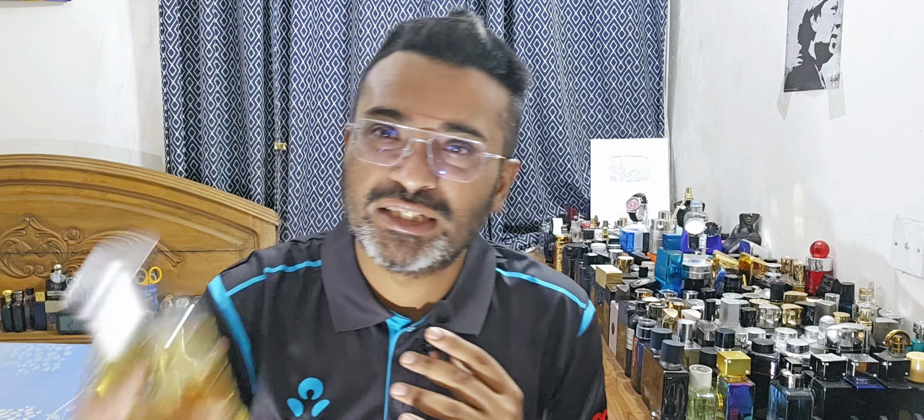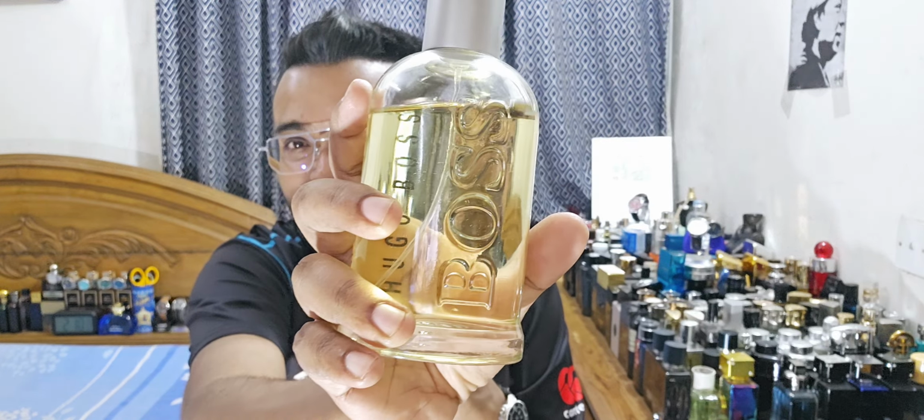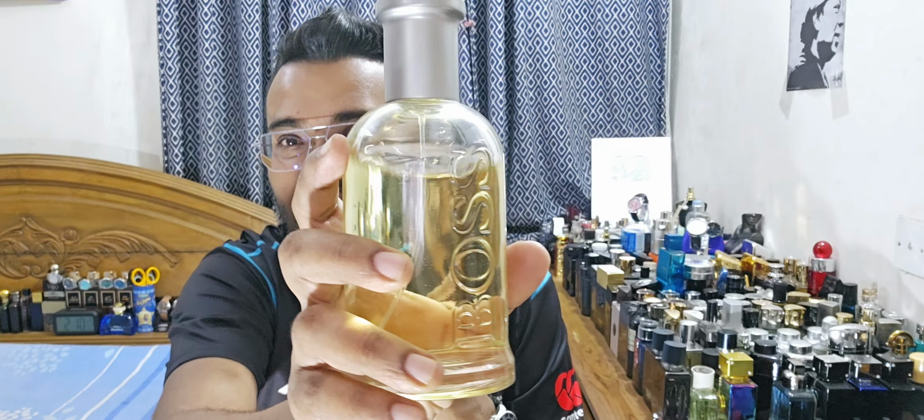Okay. Number two, signature scent for me, Boss Bottled. Okay, this is just a classic bottle. When I hold it like this, it looks like a statement by itself. That classic yellow juice, big Boss written on the bottle. There are now 1,000 flankers of this, but then Boss Bottled, man, I can never get enough of Boss Bottled.